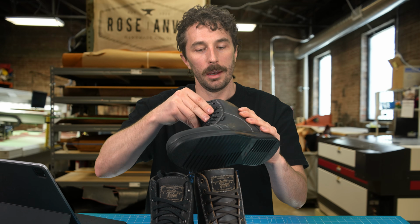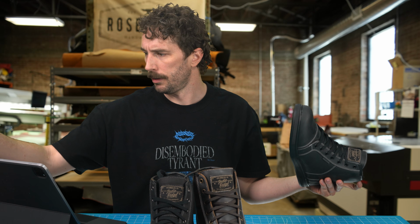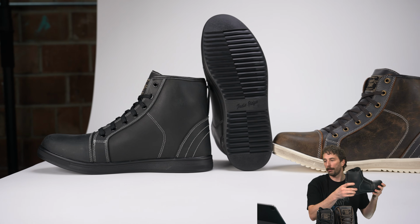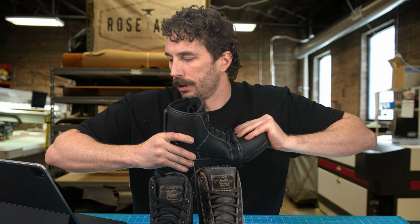protection. I believe all of them are CE European tested. They all pass the European standards, which are a lot higher, allegedly. I don't actually know. Steve also says instead of a traditional shank, it's got a full medial to lateral heel to toe nylon polyurethane structure. And it does have a lot of structure to it.